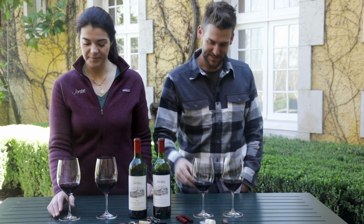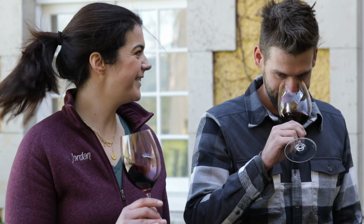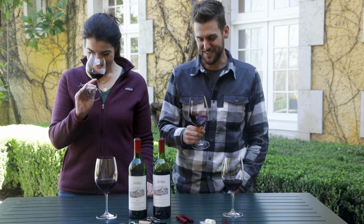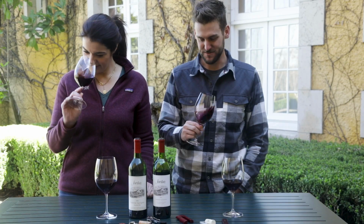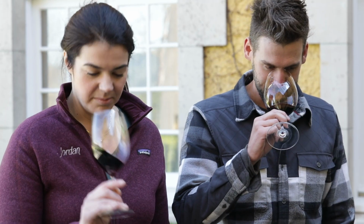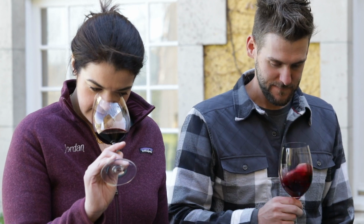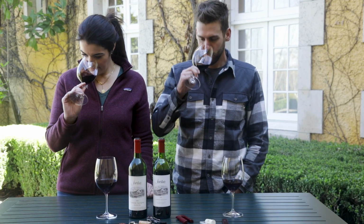Let's try the 16 now. Let's do it. Very different. A lot more life in this. So starting with that color, you're looking at a dark purple, really youthful wine. And blackberry. Tons of dark fruit on there. Wow, it's incredible.